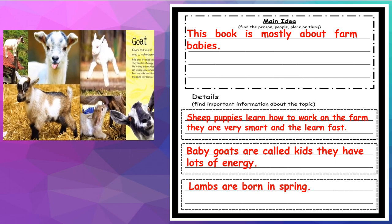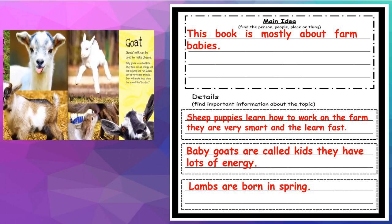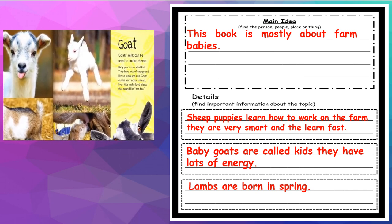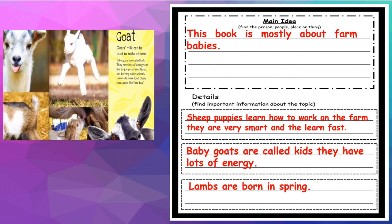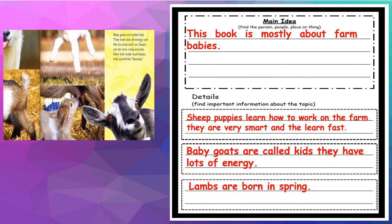Goat. Goat's milk can be used to make cheese. Baby goats are called kids. They have lots of energy and like to jump and run. Goats can be very noisy animals. Even kids make loud bleeps that sound like baa, baa.